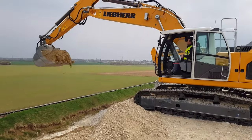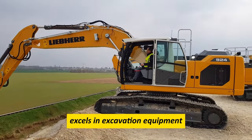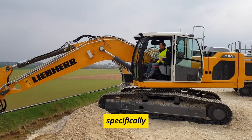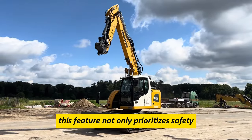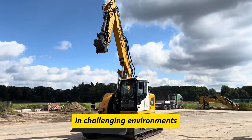Liebherr R 924. The Liebherr R 924 excels in excavation equipment with its remarkable remote control capabilities, specifically engineered for intricate and hazardous digging tasks. This feature not only prioritizes safety, but also significantly enhances operational efficiency in challenging environments.